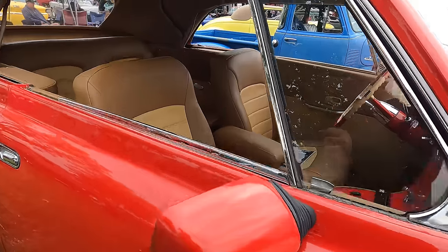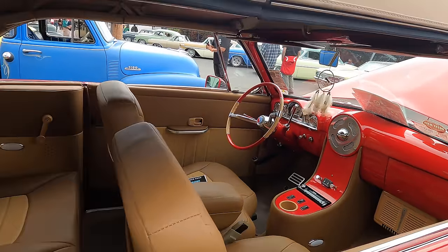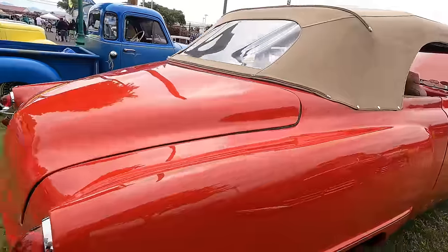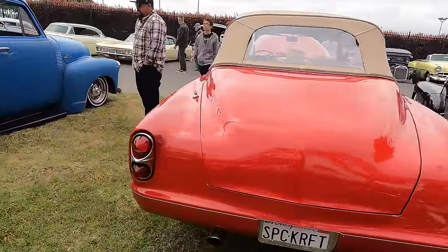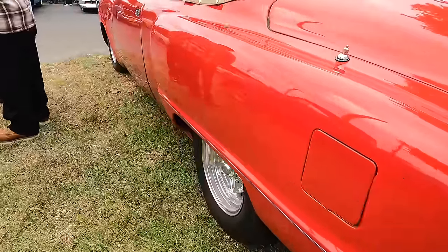I am going to try to make that Studebaker show tomorrow in Anaheim. Not 100% sure if I will be able to, but we'll find out, I guess, if the video pops up. Got 58 Chevy taillights in it.